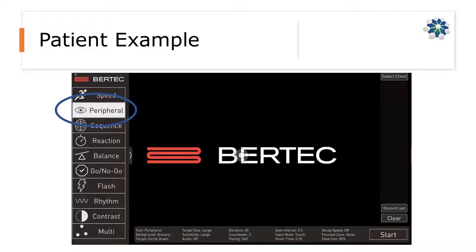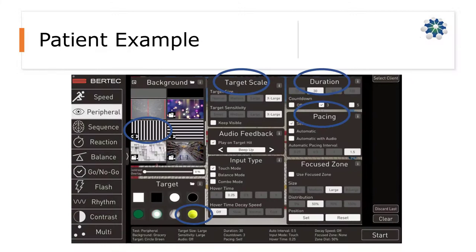So I'm gonna give you an example of using peripherals. So this is what it would look like. I click, it's a touch screen, right? So I touch on peripheral. The first thing I'm gonna do, and again, this is just what I'm accustomed to, is I'm with this patient, I am going to pick the optokinetic stripes. So I touch the optokinetic stripes. It brings up that background.